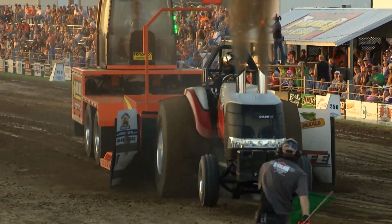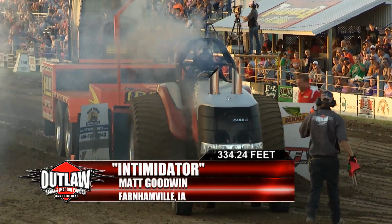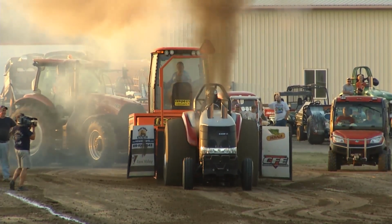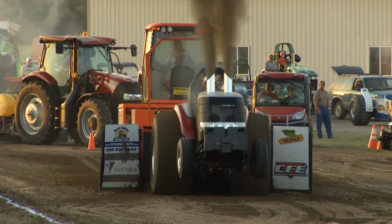Looking over at that leader flag just to see where he might be. 3:34 and 24. And when he looked over at that leader flag, he knew he was about 10 feet short. What you're going to hear is over 2,000 horsepower. Giddy up.